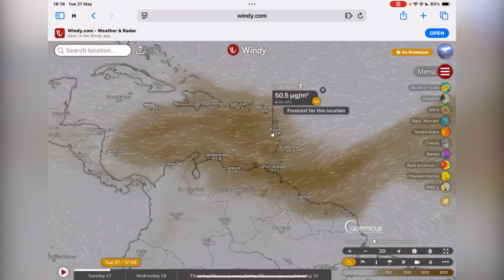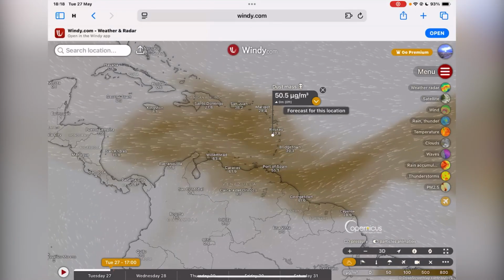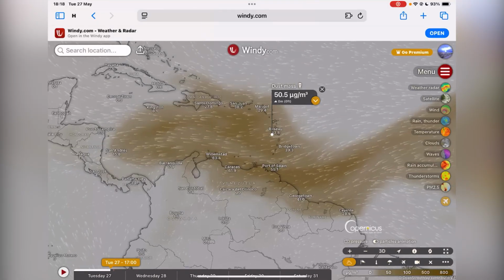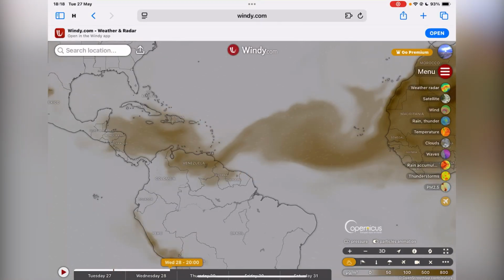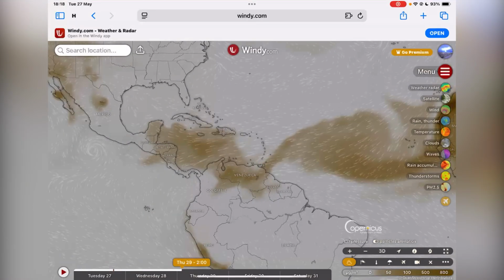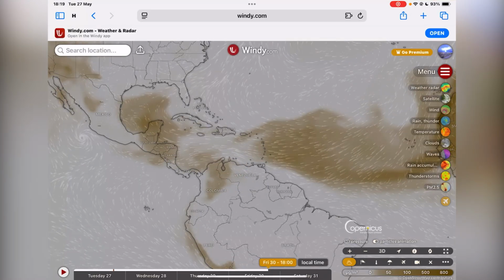So first things first, be careful with the visibility and the sailing conditions, and also the air quality. This might cause some irritation. So be careful, this goes all the way to Central America. The dust gives a relief by Thursday in the Eastern Caribbean, but the next plume might come by Friday in the Eastern Caribbean.